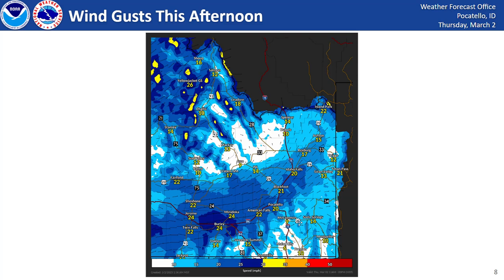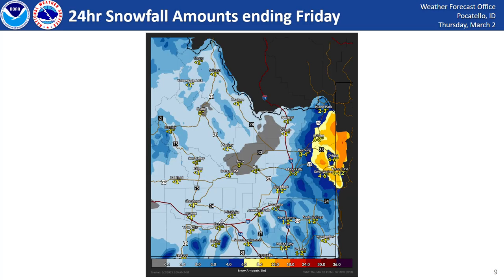As I mentioned, winds will begin to pick up this afternoon. We'll see breezy conditions here in terms of wind gusts across the Burley area this afternoon. Not expecting to see wind advisory conditions.